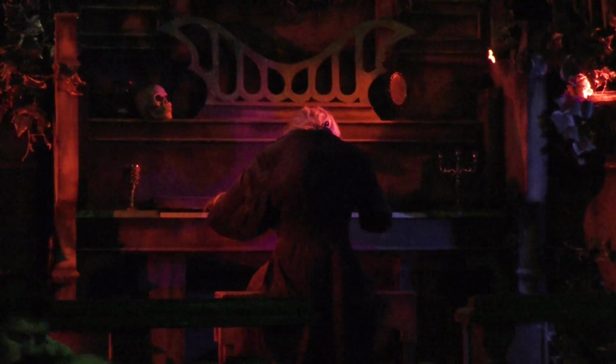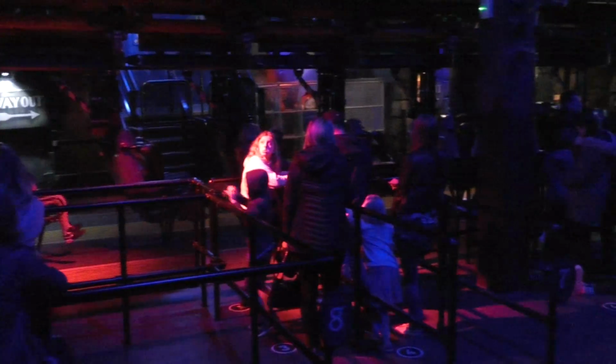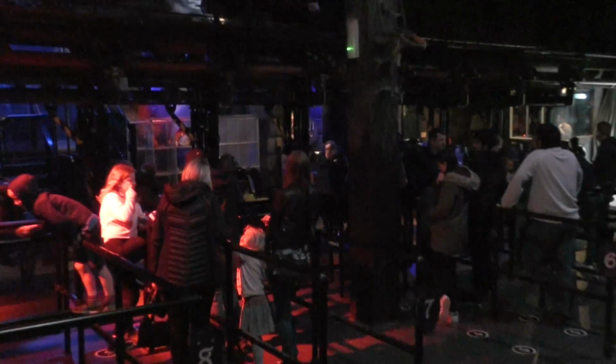Not much action over there, unfortunately. It'd be nice if Chessington spent a bit of money on that to get it fully functional again. You never know, Chessington are quite good at theming, so it's something they might do going forward. Well, let's go, last ride of the day.